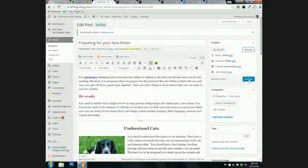You can also publish when you're ready, and you can move it to trash. If you're like, oh, this isn't working, I don't need this anymore, I'm done with it, you just move it to trash. The good news is if you ever move something to trash, it does not go away forever. You can always restore it. So send things to trash at will.